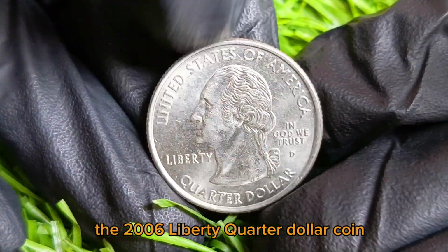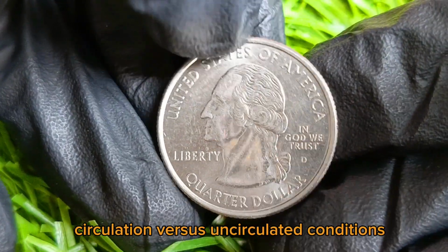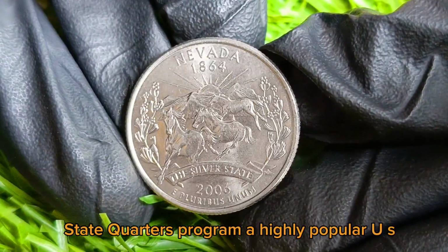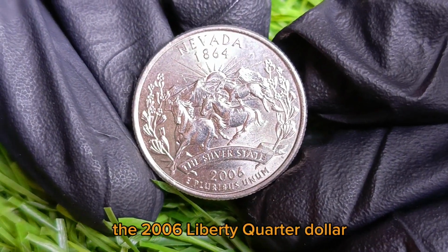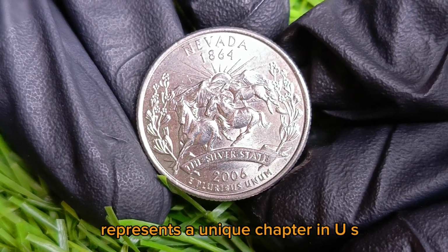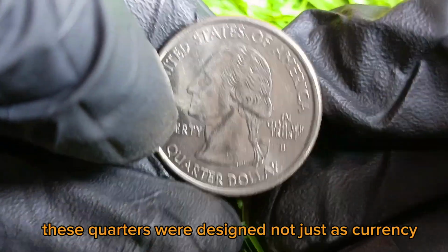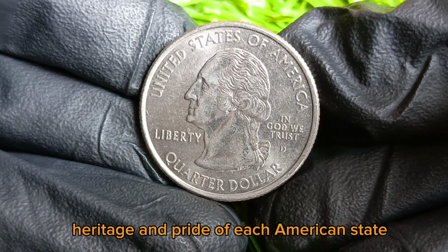The 2006 Liberty Quarter Dollar coin, focusing on its history, geography, circulation versus uncirculated conditions, proof versions, and estimated value. The coin in question is part of the 50-state quarters program, a highly popular U.S. Mint initiative. The 2006 Liberty Quarter Dollar, part of the iconic 50-state quarters program, represents a unique chapter in U.S. numismatic history. Issued by the United States Mint, these quarters were designed not just as currency, but as miniature works of art commemorating the history, heritage, and pride of each American state.